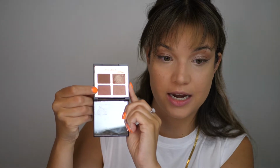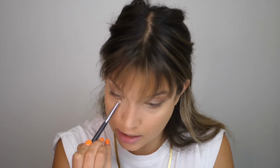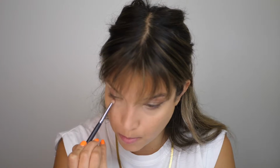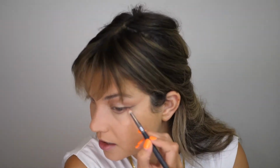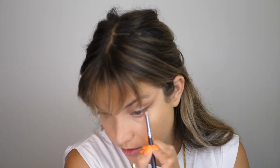So I'm going to go back into the Charlotte Tilbury Pillow Talk palette here, and I'm going to take the pink shade again, same one that I used on the top. And I'm going to run that along my lower lash line, starting at the outer corner and then dragging it into the inner corner. See, it's pink, but it's not in-your-face Barbie pink. It just has that soft pink vibe to it. It's really just the perfect pink for brides, honestly.